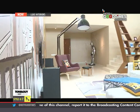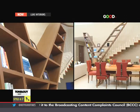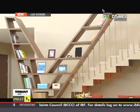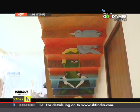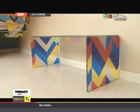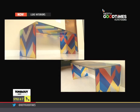Another expression of geometry can be seen in the bookshelf that also forms part of the railing. The shelf, which is inspired by a tree, narrows down at the top to mimic a thin branch. The staircase has another interesting feature, its underside, which of course forms the canvas for this elaborate artwork. Geometry is in the glass side table too. While the form is simple, it's the mix of color here that brings the table alive.